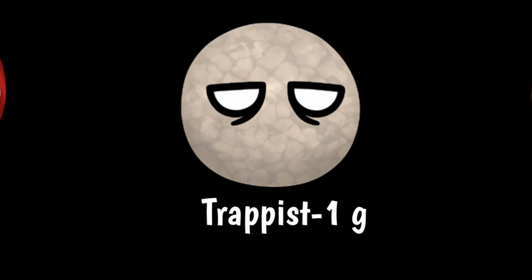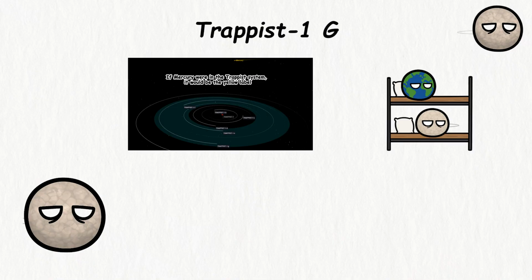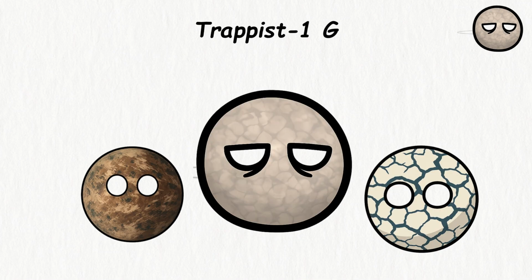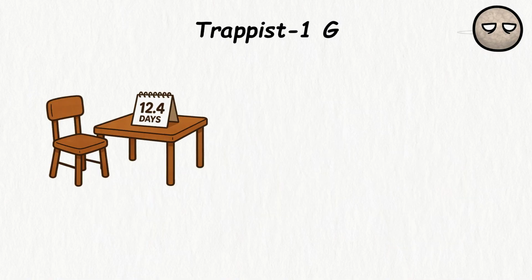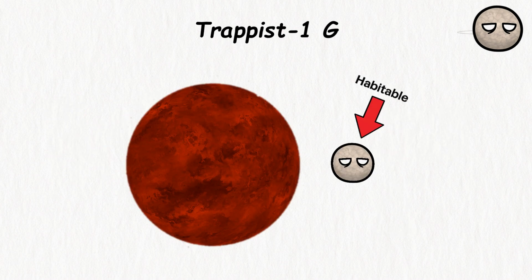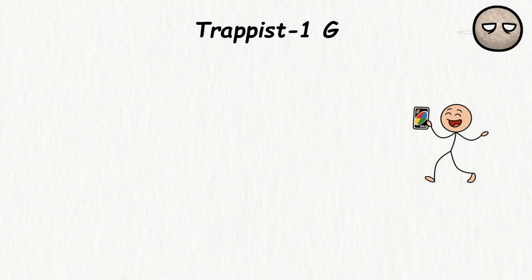TRAPPIST-1G. TRAPPIST-1G is like Earth's bigger, bulkier roommate, living way too close to a dim red star. It's 13% wider and about 32% heavier than Earth, making it a solid super-Earth and possibly the heavyweight of the TRAPPIST-1 crew. It takes just 12.4 days to orbit its star, meaning your year would be over before your coffee supply. Still, it hangs out in the habitable zone, where temperatures could support liquid water if it has the right kind of atmosphere. Speaking of which, that's the wild card.